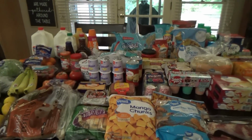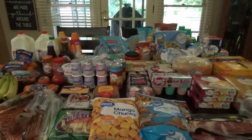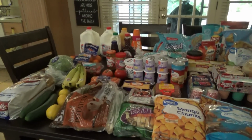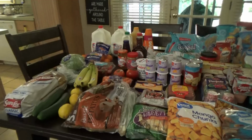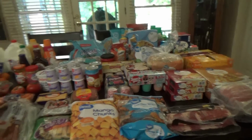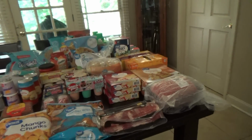Now over here, this is a fun Walmart haul. The kids picked out several different things. I didn't get a lot of produce because I'm planning a farmer's market trip toward the weekend. Plus, I still have a lot of produce from Aldi last week. And I ordered pork chops. Anyway, I'm gonna have to look at my receipt.